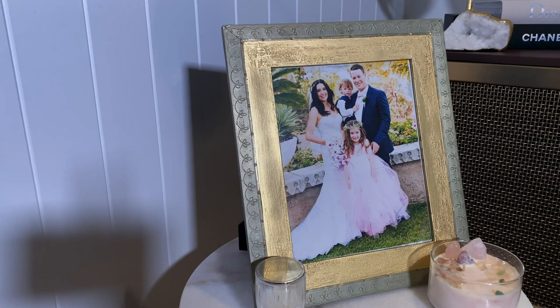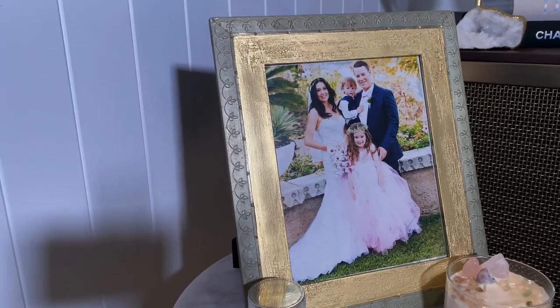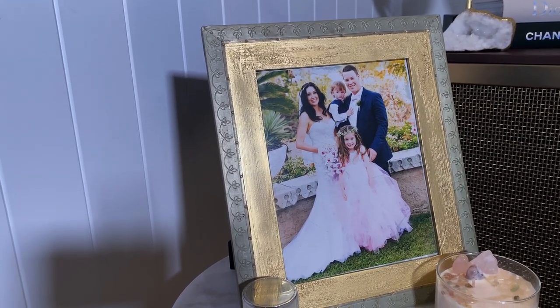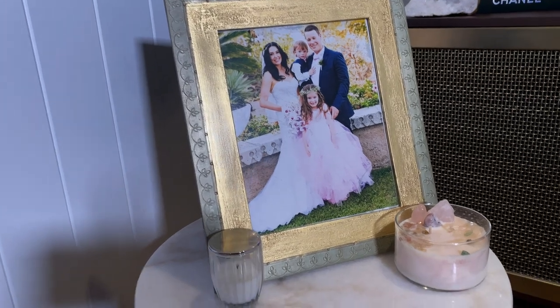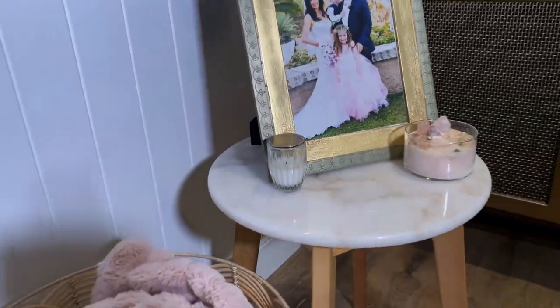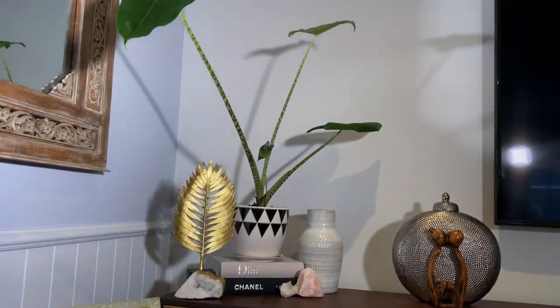That's a photo there of my family. And that's us when we got married. We couldn't afford to get married for quite some years, so we got married with the kids, which was just wonderful. That's just a beautiful crystal candle there. I just thought I'd show you those. And this is how I've styled them in my lounge room.